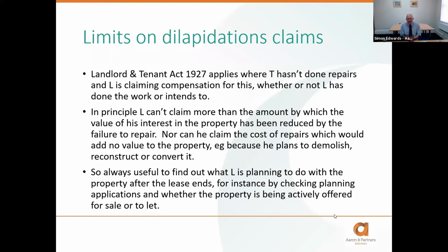Now, as I've said, he doesn't need to do all the work he's claimed for, but it is relevant as to what he's going to do with the property and what he might, in fact, do in the way of repairs, because there is always stuff in a schedule of dilapidations that isn't going to get done. It's there to beef up the landlord's case for the purposes of negotiating a deal.